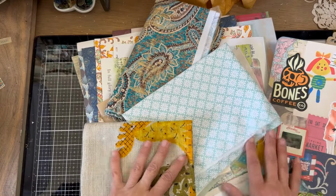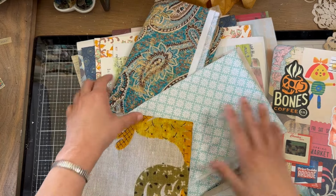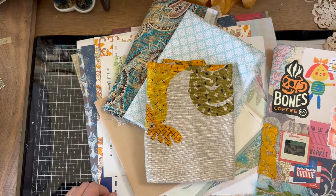Okay, so let me take all of this. I'll decide on the cover and make the cover. I'll sort the signatures out, and then I'll be back and show you the basic journal. I'll see you in a minute.